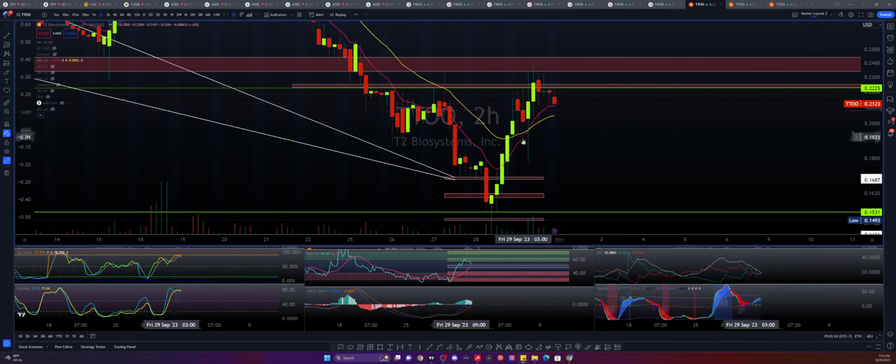What we're looking at here is the bi-hourly chart. I wanted to first touch down on the moving averages. We have the EMA 9 over the EMA 21, which is usually a bullish signal, and we're currently testing the validity of support from both of these moving averages. I do expect price action to pull back a little more to test this EMA 21 before that continuation to the upside.